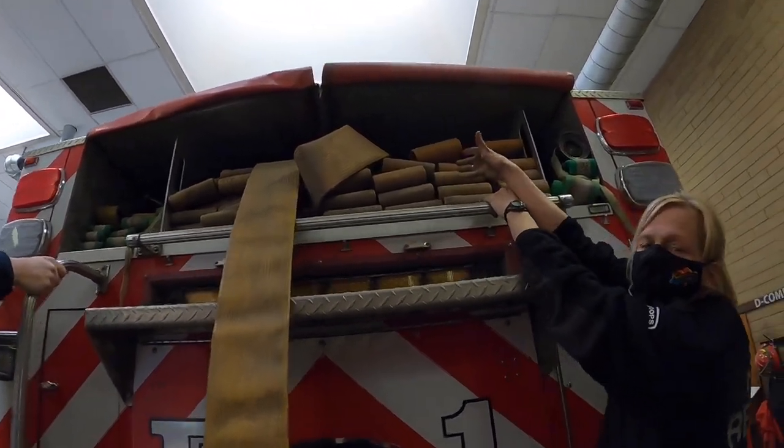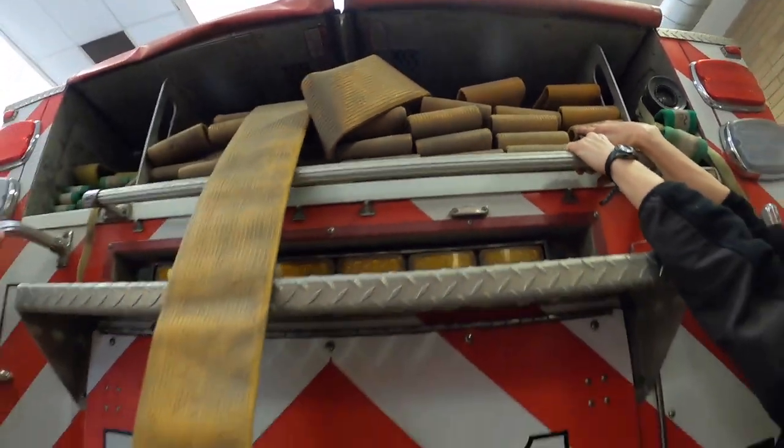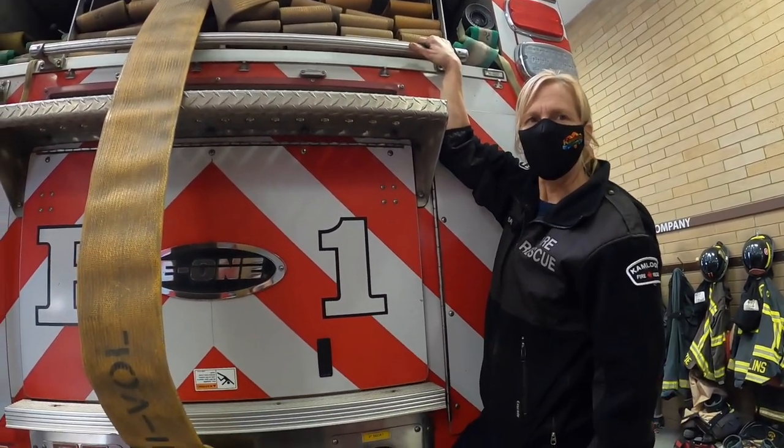Okay, this is the 4-inch diameter hose, and this is the hose that we actually connect to our hydrants. It carries a large volume of water from the hydrants into the truck, so we can use it to put the fire out.